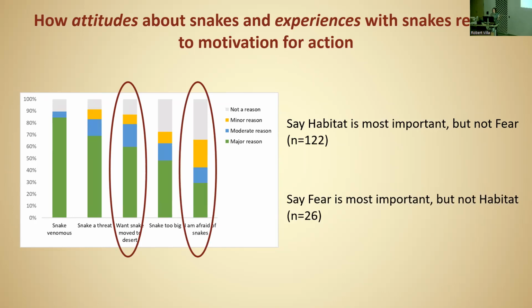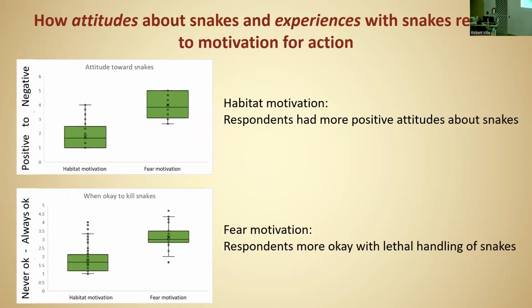The fear category, much fewer. But still, we could parse out and say, okay, now there's some that say fear is the number one reason why they were motivated to use this service, and they didn't feel strongly about needing to move the snake to habitat. So just taking those two groups and looking at their attitudes, okay? So I call it the habitat motivation and the fear motivation, right? And so this is looking at whether or not they feel positively or negatively towards snakes. And this is probably just as you would expect.